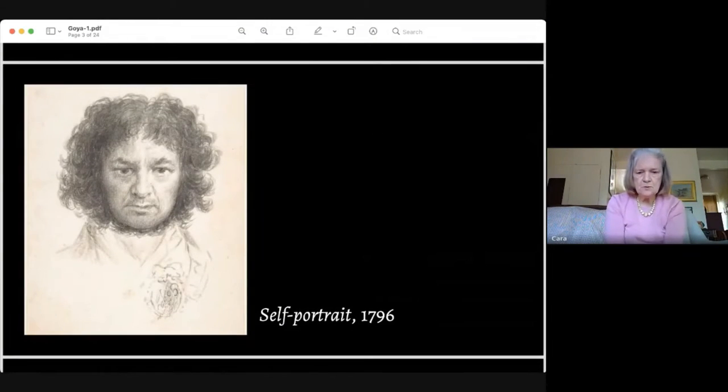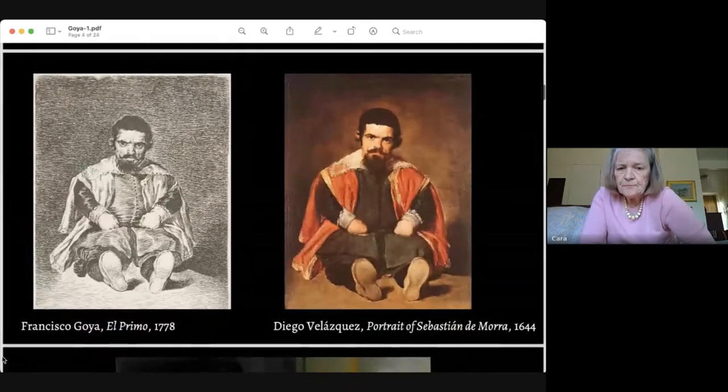So here's Goya's self-portrait at 50. In 1796, he was just recuperating from a form of colic that left him deaf, and from lead poisoning, which came from the voluminous amount of white lead paint he was using at the time. He was very sick from 1792 to really 1795, which is when he really started working again. So this was his self-portrait. Next.